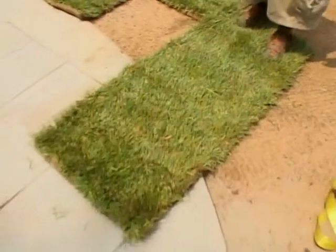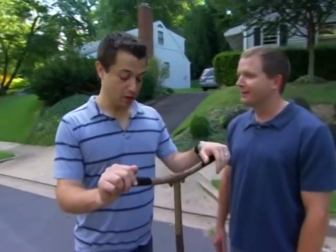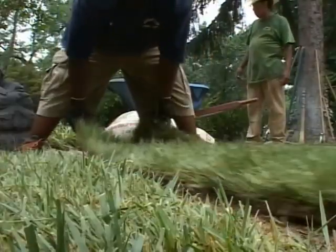Finished off with a little bit of lawn. Dan, it's back. It is back. You know, it looks like you're going to need this bad boy after all. You know what, that patch of grass, not a problem at all.